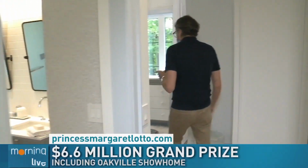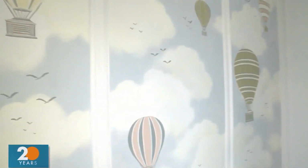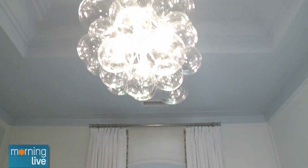And then we've got a nursery on this side with this fun carpet. We have the mural, and then we designed the fixture like those bubbles you used to blow with the dishwashing soap. I think it's so fun. So this is a cute little space.